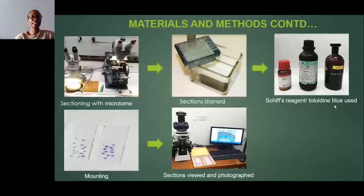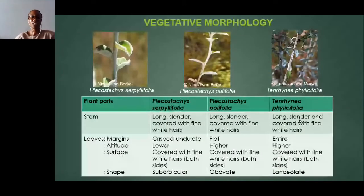Presented on this table are the stem and leaf morphologies of Plecostachys polifolia and Tenrinia filicifolia. Looking at the table, the stem seems to have similar morphological characters for all the species. However, the leaf margins and shape seem to be different. Plecostachys polifolia has leaves that have an ovate shape and flattened margins, and Tenrinia filicifolia has leaves that are flat in shape and have entire margins.